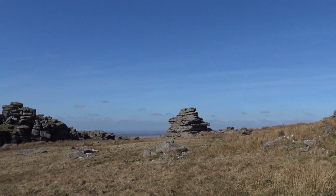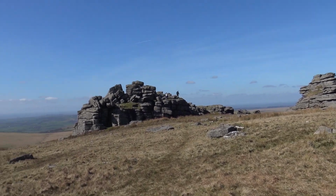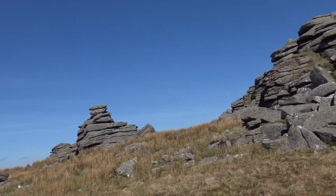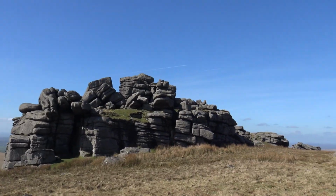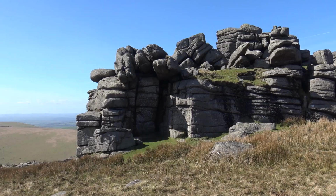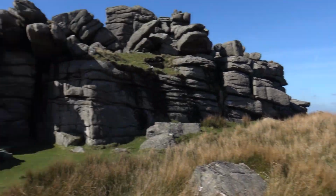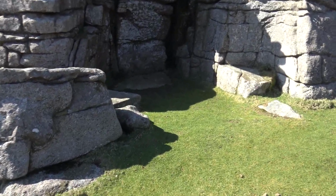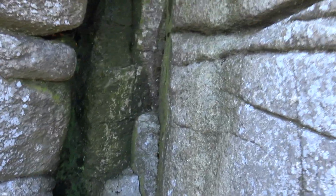Multiple peaks. Yeah, it looks like a spiky crown from far away. But each little point is actually a large rock. Maybe. An alcove thingy here.